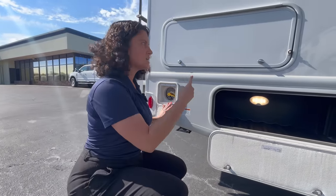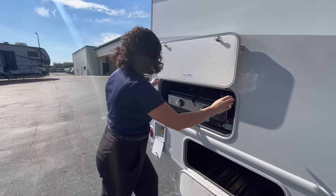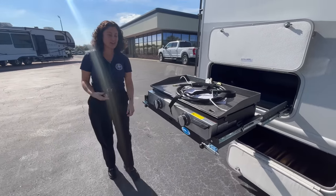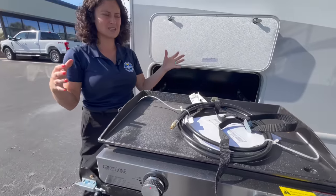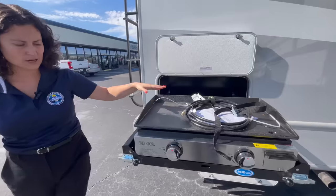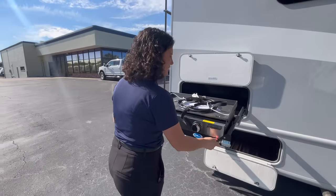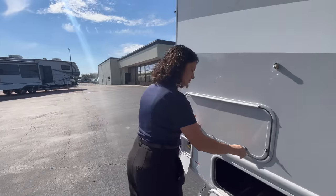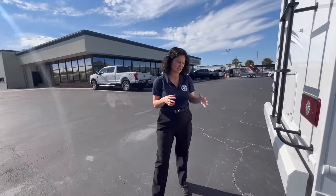Now what is this? Oh my goodness. Do we have an outside griddle? Heck yeah, that's a huge win. Now it's not covered underneath the awning, so you're kind of exposed to the elements out here, but a fantastic griddle, this is awesome. Hook it right up to your propane connection. And this is on a sliding Moride tray. So just pop it right back in when you're done. That is super cool for this unit. I know people are looking for outside kitchens, so that's a great feature.